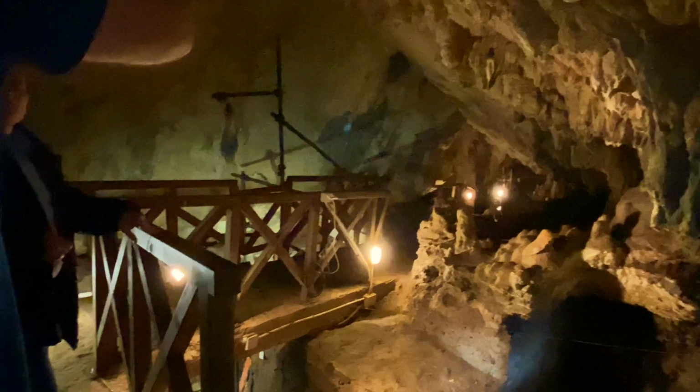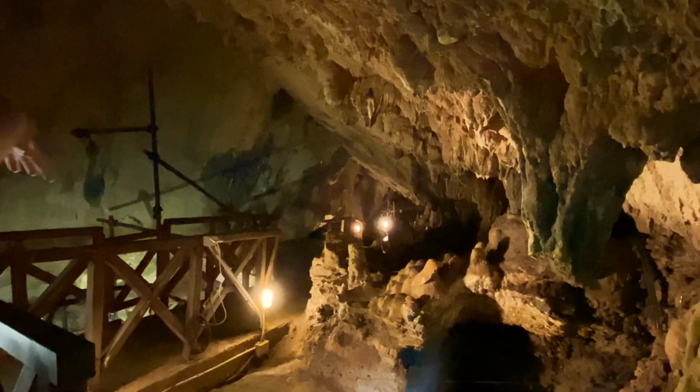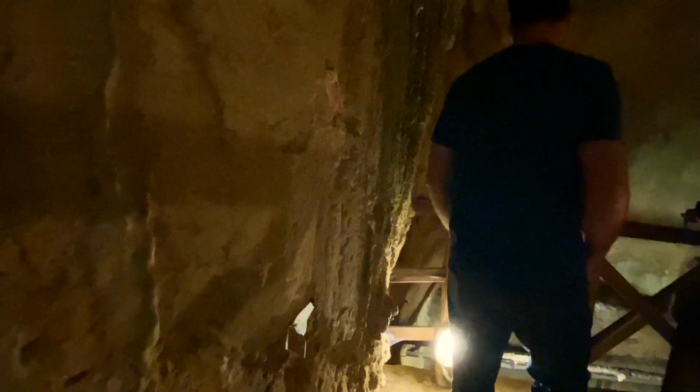This is natural. It's not excavated. No, natural. So people lived in here for protection. Okay, people lived in here. This was home sweet home. It's real.